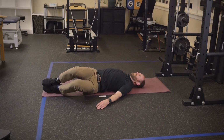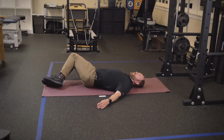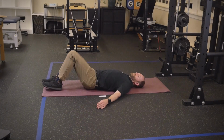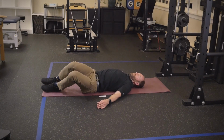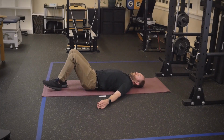So I like to do roughly 10 of these, but I'm listening to my body. Sometimes it feels like it's limbered up after just a couple, sometimes it needs a few more. So once things are feeling pretty good here, we'll move on into a simple little knee to chest pull.